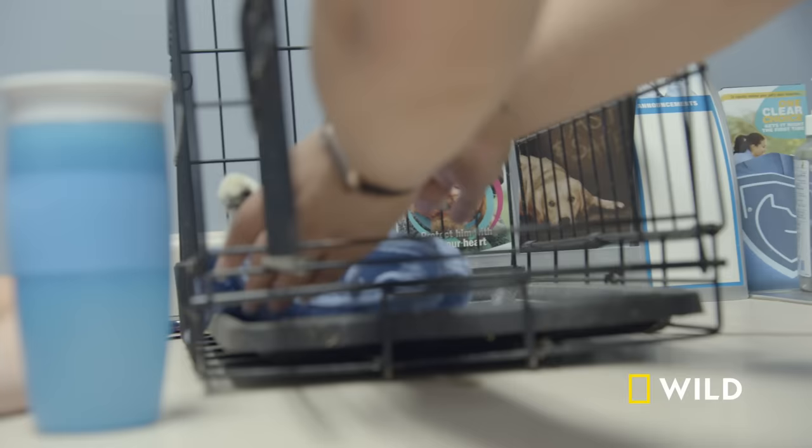It looks good. We got some superficial abrasions. I'm just going to give an antibiotic injection. All right, Wimpy, we'll go ahead and let her heal, and then she should be ready to go back into the wild. Now we have the one that I'm worried about.